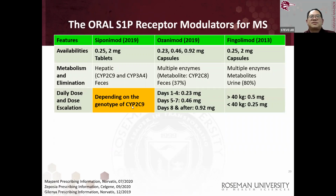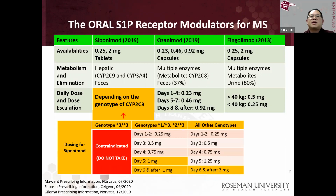But siponimod gets a little bit interesting here. The dosing is dependent on the CYP2C9 enzyme system in terms of the genotype. So from genetic testing, if the patient carries the STAR3 mutations, then the patient cannot be receiving this drug. On the other hand, if the patient only has one of the STAR3 mutations, such as if they have the genotype STAR1 STAR3 or STAR2 STAR3, then the dose the patient should be receiving would be 1 milligram. And here's a titration schedule for that.